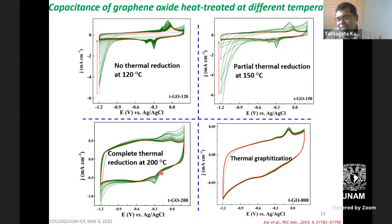When you have removed the maximum amount of oxygen content and the layers are very near to each other, almost graphitized, at higher temperature this is very highly possible, and we get a very poor capacitance. Almost the capacitance has fallen by one order of magnitude. So what we conclude is that we have to restrict ourselves to preparing the graphene by thermally reducing the graphene oxide at 200 degrees centigrade, and beyond that, it will start to graphitize and it won't serve our purpose. We get the maximum capacitance at 200 degrees centigrade.